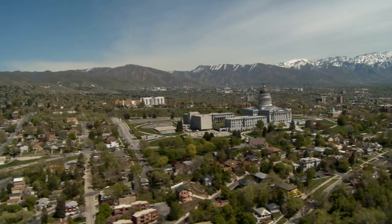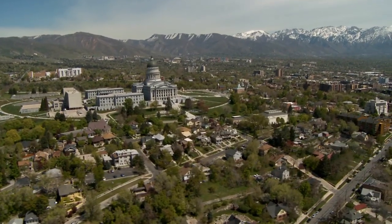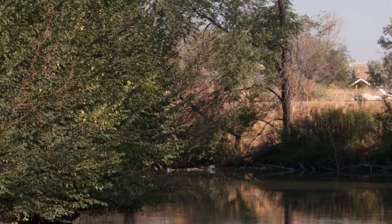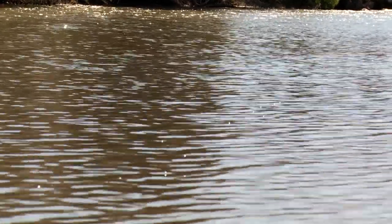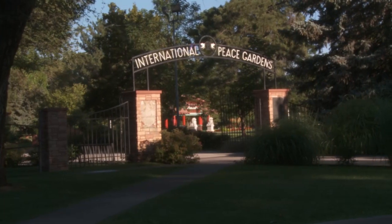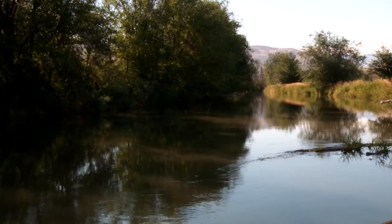In 1973, the Utah State Legislature created the Provo-Jordan River Parkway Authority to establish programs to enhance the natural quality of the river and to develop park and recreational facilities, water conservation projects, and flood control measures.